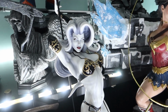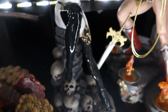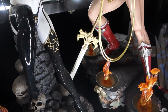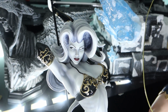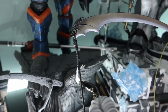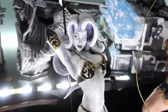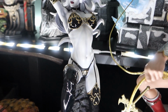Beside her is the Lady Death, Temptation of Lady Death to be exact. So this is the exclusive part. By the way, the Red Sonja is also exclusive. This is actually the exclusive part, the axe. So going back here, this is Lady Death. The biggest problem with this piece is that this actually always moves. So you have to be careful with that one. I have to be very careful with that one. But she is very, very sexy. Look at her. My goodness.